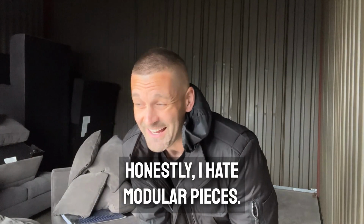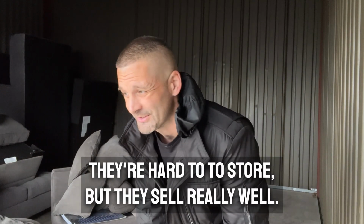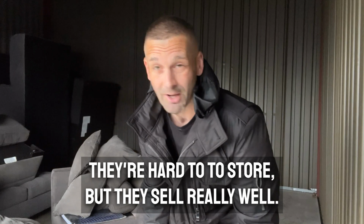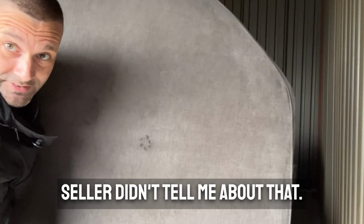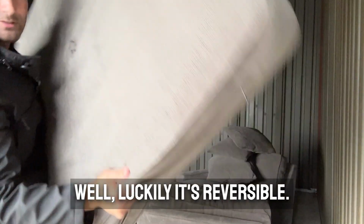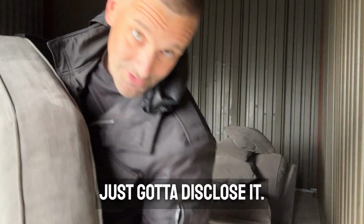Honestly, I hate modular pieces. They're so freaking hard to maneuver. They're hard to store, but they sell really well, so just gotta deal with it. The seller didn't tell me about that. Well, luckily it's reversible. And this side's not bad. Just gotta disclose it.